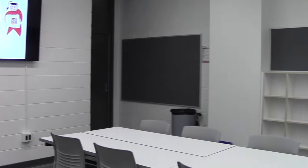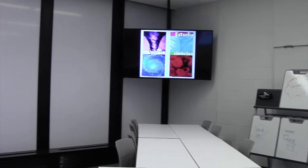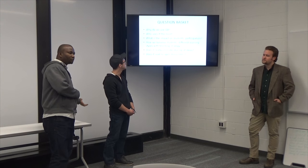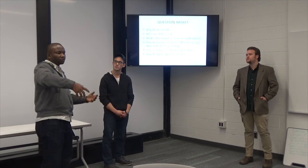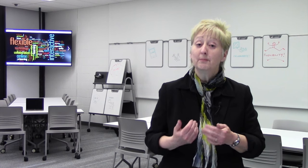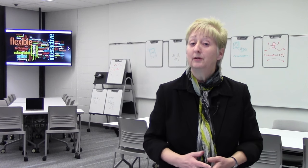For example, we have four monitors around the room, and groups can work together using their own devices to refine and develop presentations, which they can then project to their own screen or to the entire room. Here are some examples of how these rooms can be used to maximize active and collaborative learning using both high-tech and low-tech tools.